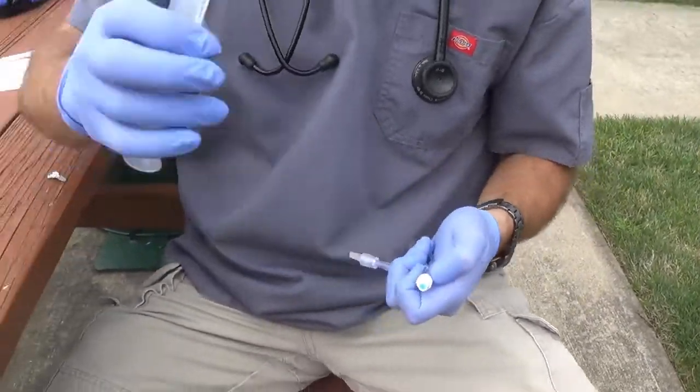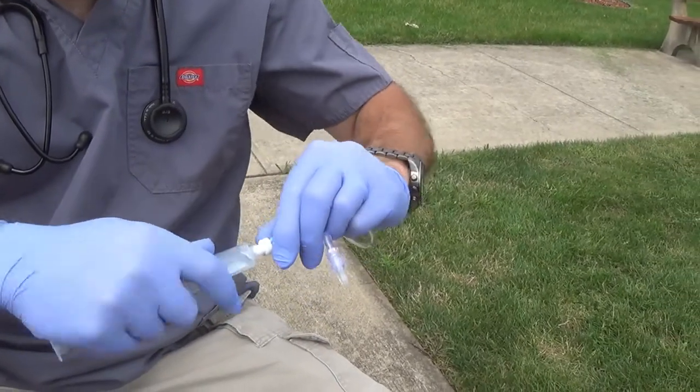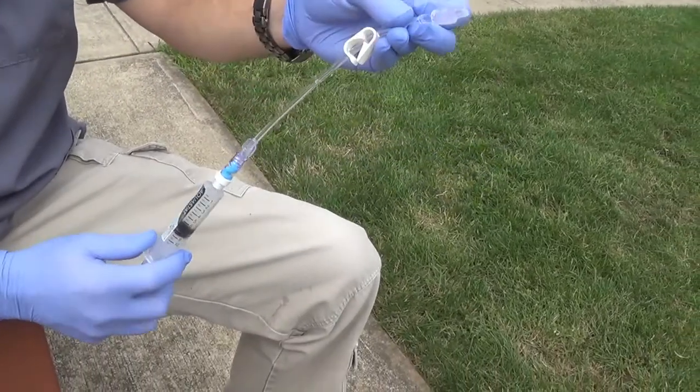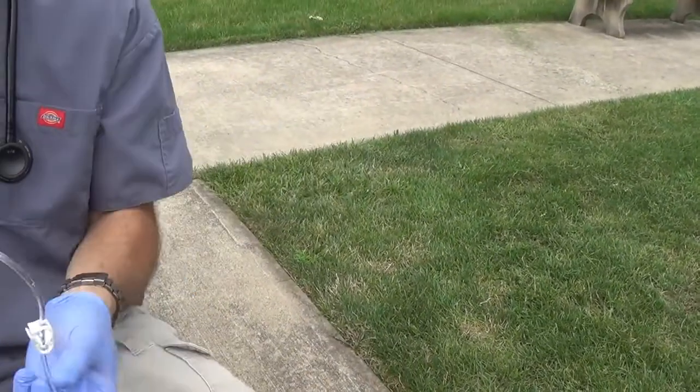is use a flush, which is just normal saline, usually like 10 mLs, and we're going to hook this up here to our extension set, and we're going to prime that as well. So the whole idea is to not have any air in that as well. So that's also ready.